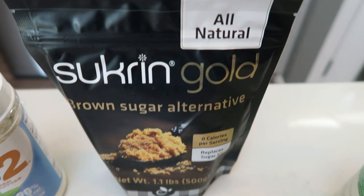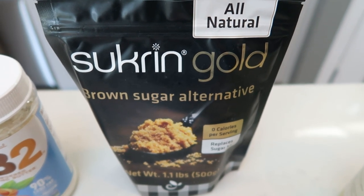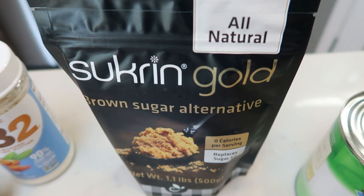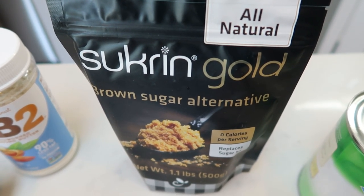A repurchase is the Sucrin Gold, the brown sugar alternative. I love this. It is my favorite brown sugar alternative. It is 0 calories, so it is 0 smart points. I don't think it has any weird aftertaste. It doesn't have the cooling effect that Swerve does. It's just really a high quality, delicious brown sugar alternative.